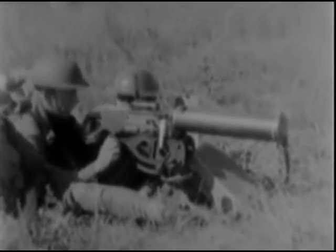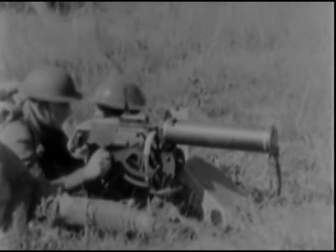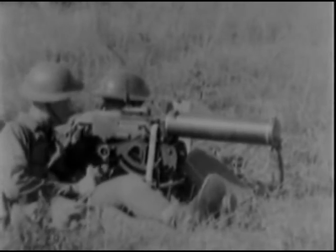Counterattack. Right front. Watch for a burst. Right flank. Left flank. Rapid. Rapid. That's fine.